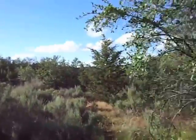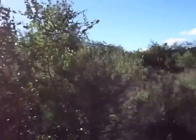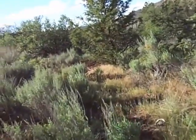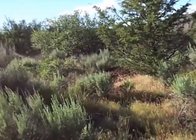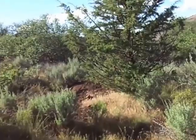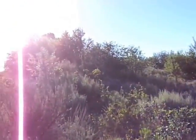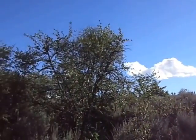So the trees, like this one and this one, are kind of valuable because the shade is nice, even though they're not very big. I think we should get rid of the sagebrush because of the ticks, as much as the sagebrush is in the normal path. Here we're coming up. You can see Ebenezer's over there. You got the whole ridge line up there.